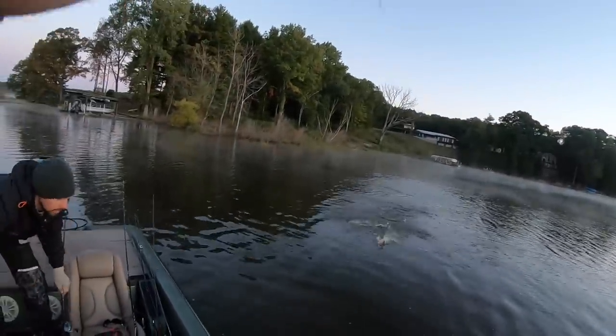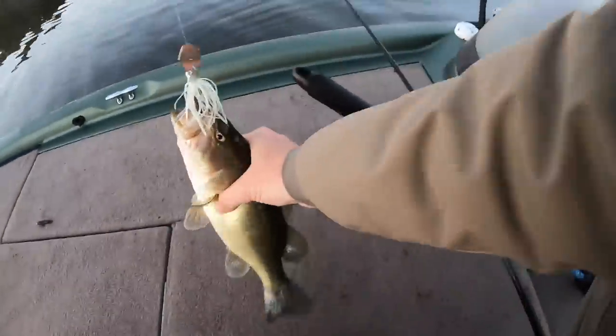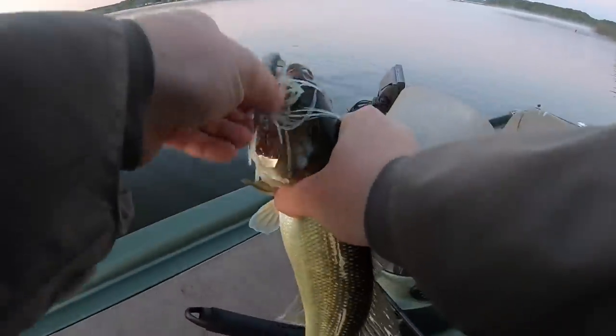Got one. There we go. Come on, baby. That one might keep. Be close. I got her, Dan. She's like barely, if she is. Dude, it's like every cast. Gonna have to bump a bunch of fish today.